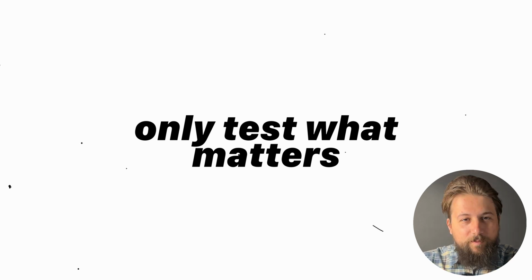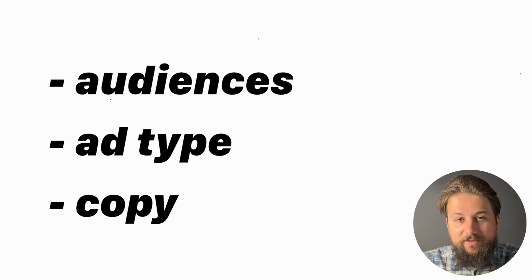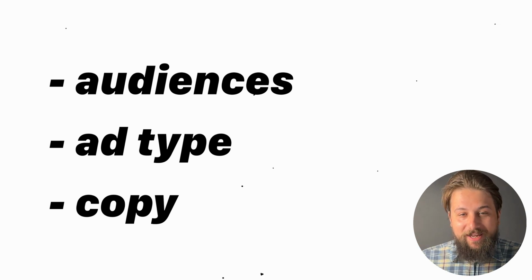And here's the hard truth. Most people fail in Meta because they try to test too many things at once. They change their audiences, their ad type, their copy, all at the same time, making this giant mess where they can't even tell what's actually working. I literally see this happening every day in the accounts I audit.